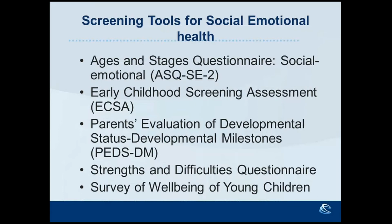So the lists keep getting longer when you look at screening tools for this, but there are a lot of screening tools available to, instead of just using surveillance, which is recommended to be done at every visit, to actually screen for this. There are not pinpointed ages for the screening. I think some of this is knowing your population. My population has a lot of risk factors. Probably very important that I find screening when I want to use the screening and how I want to use the screening in my practice.